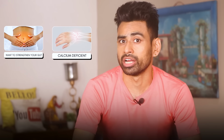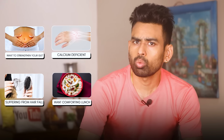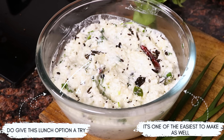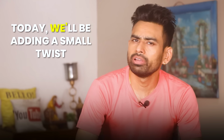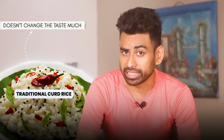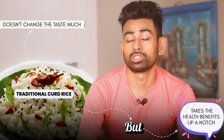If you want to strengthen your gut or you are calcium deficient, suffering from hair fall or just want a comforting lunch during the summer, do give this lunch option a try. It's one of the easiest to make as well. Today we'll be adding a small twist to the traditional curd rice that doesn't change the taste much but takes the health benefits up a notch.